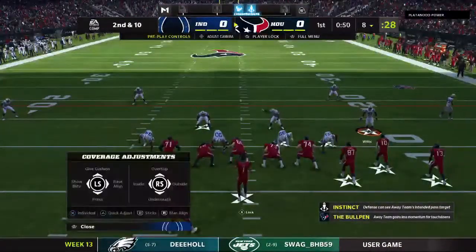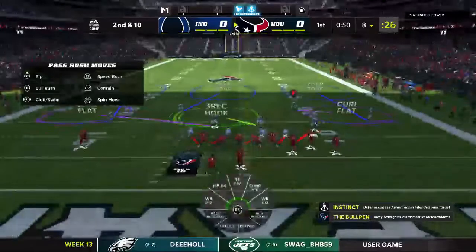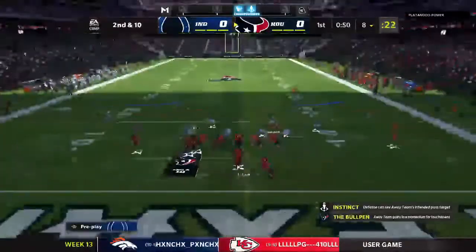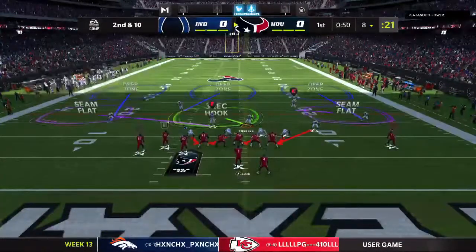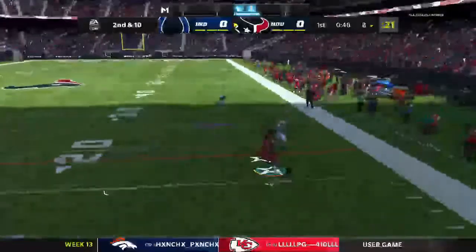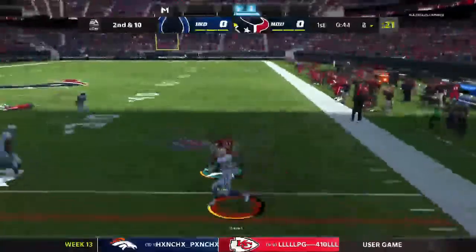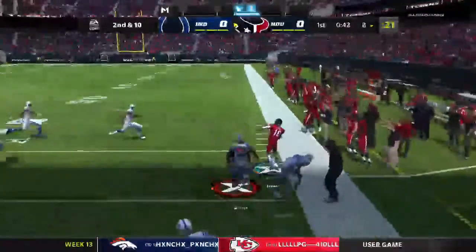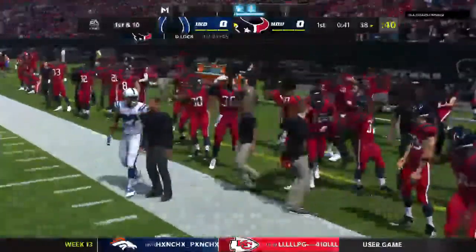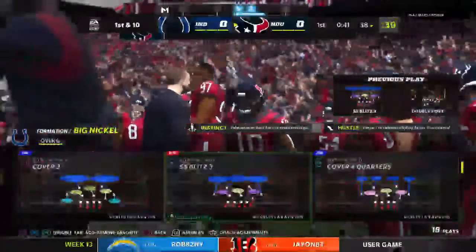After the incomplete pass, here now is 2nd and 10. Shotgun snap to Locke. It's brought in complete. It's John Brown. And some room to maneuver. And he takes us beyond the 35 before going out of bounds. The catch and run pays off for 29 yards.